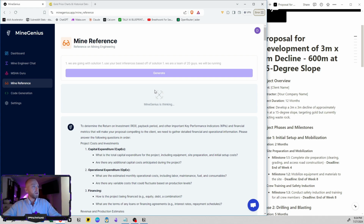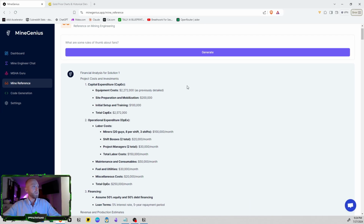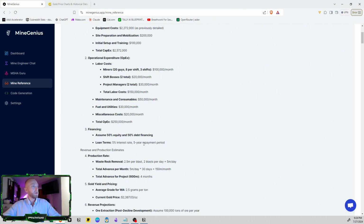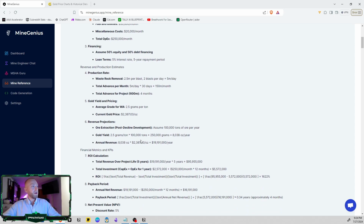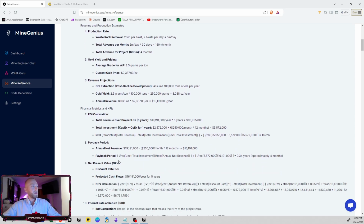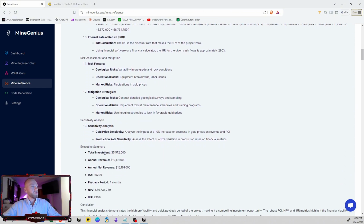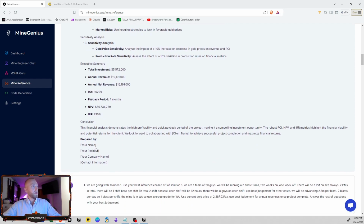Got the nice pickaxes working here. Here we go. And here we go. So as you can see, let's just maximize this. As you can see, we got everything kind of worked out. I mean, it's pretty good, right? So we got ROI calculations. I mean, this is fantastic, all right? So there you go.